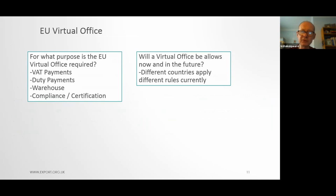Now, at this stage, I want to talk about EU virtual offices. And this is not just for VAT purposes. It could be for duty payments. So suddenly, if there is no trade deal, we're talking about import duties as well, not just import VAT. And again, the authorities in the EU could take an interesting view on that. If import duty is due on my goods, will the authorities require that import duty to be paid up front?